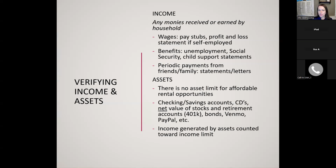The only other exception is dependent full-time students who are working. So maybe you have a 21-year-old who's going to college. We're only going to count the first $480 of those wages when determining your eligibility.